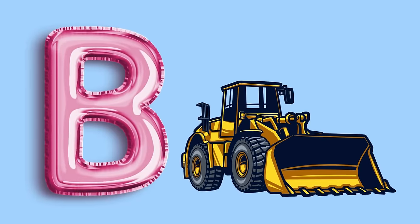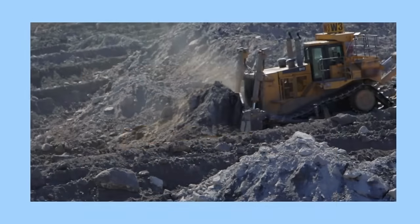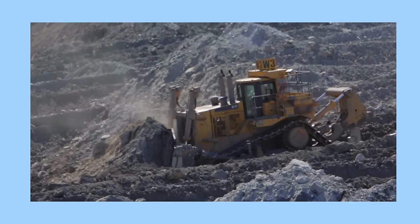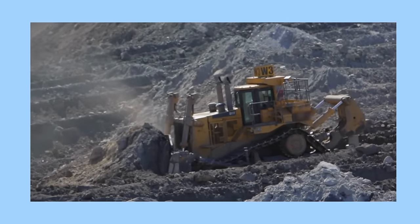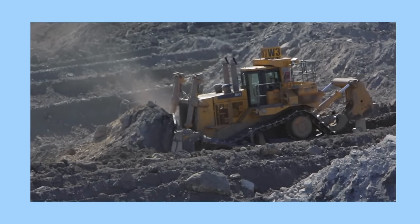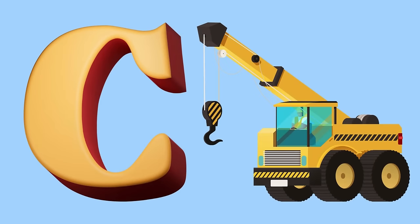B is for bulldozer. B-U-L-L-D-O-Z-E-R. Bulldozer. Bulldozer, a super strong dirt pushing vehicle with a giant blade in front. It's like a busy worker in the playground, making space by pushing and moving dirt and rocks out of the way.